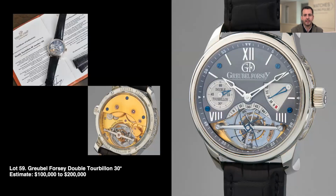Lot number 59 is a milestone piece for the independent brand Greubel Forsey. It's a Double Tourbillon 30 Degree, their very first model. This one in 18 karat white gold with a lovely dark gray dial and frosted gilt finished movement, an extremely hard technique to do. This one is complete with its original box and papers, a double tourbillon angled at 30 degrees for maximum accuracy. The estimate is $100,000 to $200,000.